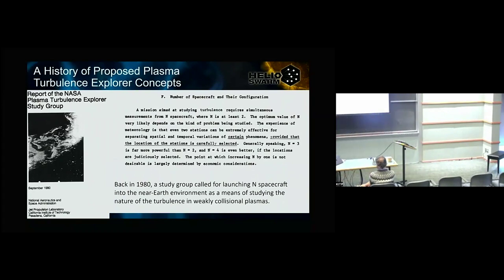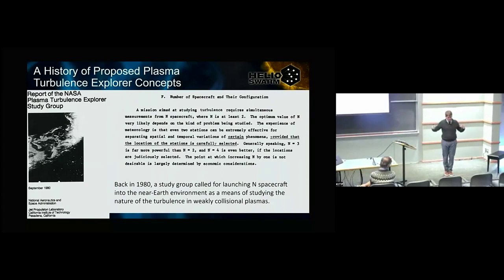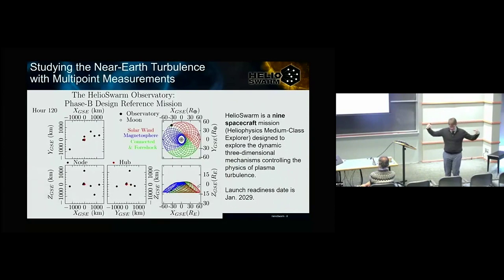And my favorite line in this little report by David Montgomery and others is, "The point at which increasing N by 1 is not desirable is largely determined by economic considerations." So we went through a lot of effort of determining how many spacecraft we really need in order to capture this full multi-scale process and balance that against economic and engineering considerations, and found that 9 was the number. It lets us capture the large MHD scales as well as the small ion scales at the same time, and this is the trajectory that we're going to be going with.